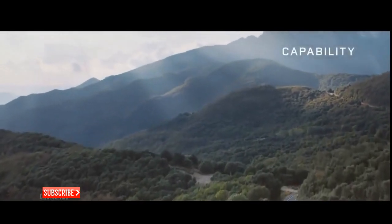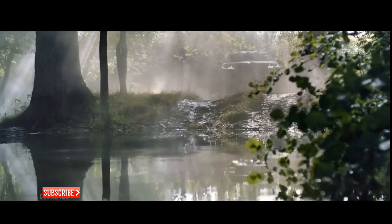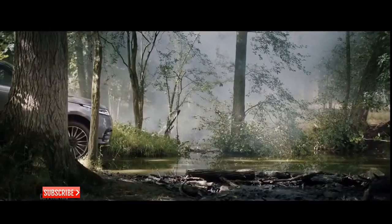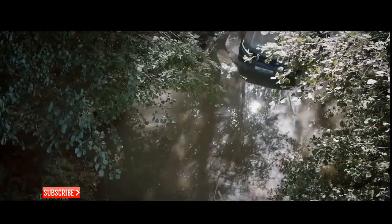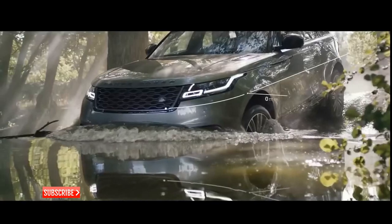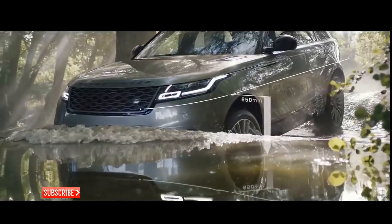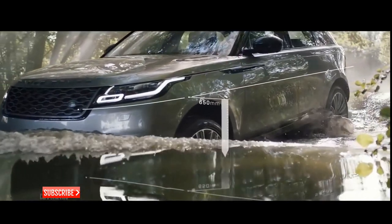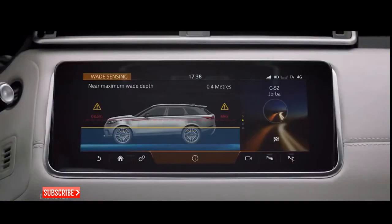The new Range Rover Velar has world-renowned Land Rover capability at its core, with intelligent all-wheel drive, ensuring competent handling no matter how challenging the conditions. The vehicle boasts a class-leading wading depth of up to 650 millimeters, with real-time information delivered via the upper touchscreen.